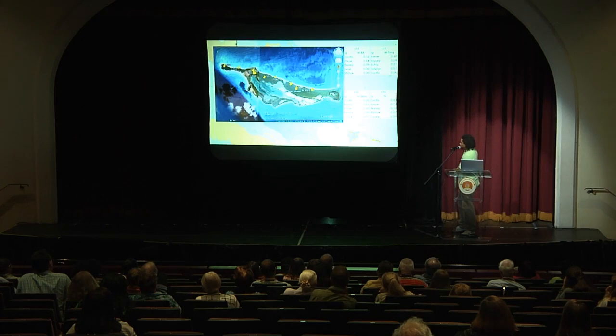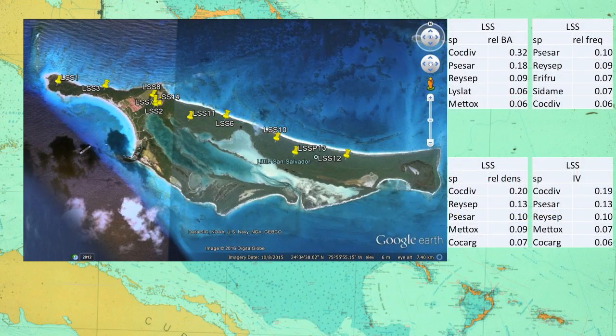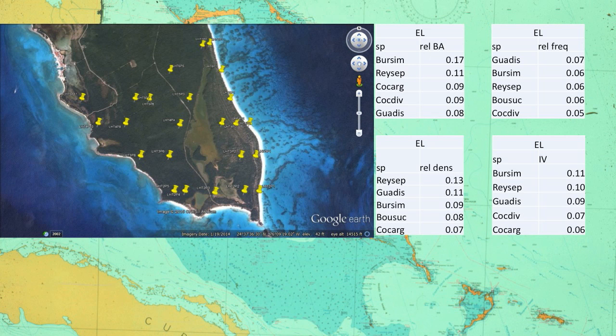So I found that interesting. Density-wise, Coccoloba diversifolia and Reynosia pop up. And overall, in terms of importance values, Coccoloba diversifolia and Pseudophoenix sargentii. And back to South Eleuthera. Once again, basal area, we have Bursera cimaruba popping out with Reynosia in a close second.